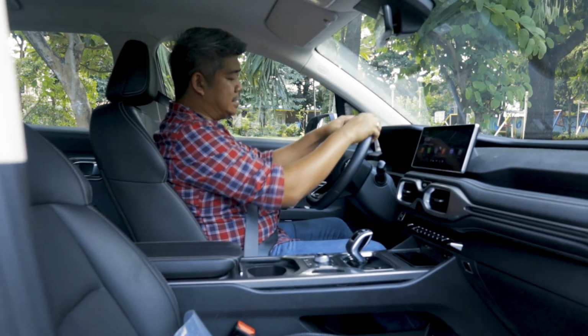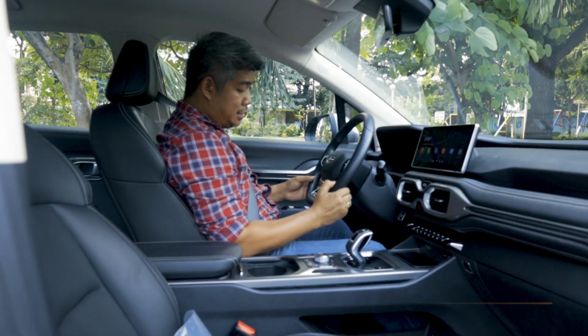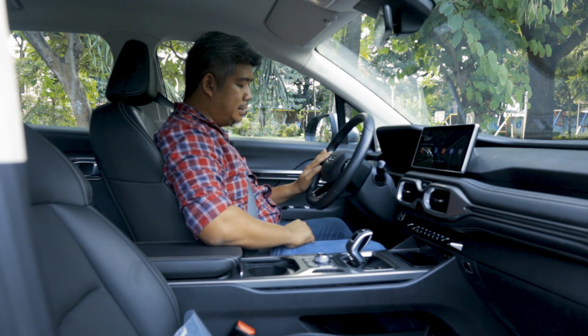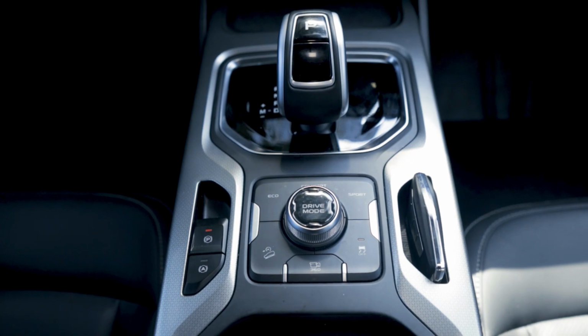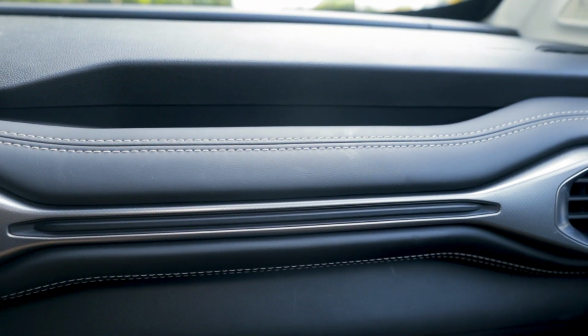Sabi nga nila, the steering wheel is not made out of leather, pero it's very comfortable. Pero one thing that I don't like about here is the smooth piano black finish right here. So certain areas lang naman. This is soft touch, so okay to.